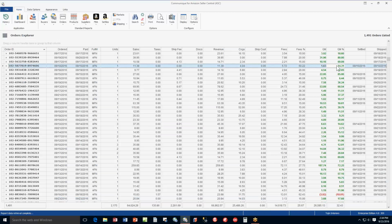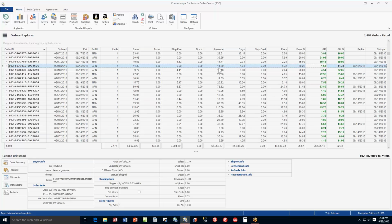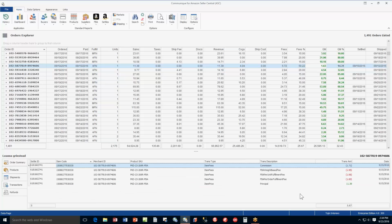So what I want to show you here is this. This is an order that's been settled. You can see by the settled date, a settlement has come in and paid this. Looking at this, the total revenue is $1139, COGS is 404, your fees are 572, your fee percent is kind of high, 50.22. But we can actually come back and look at each order and see every transaction that affected this.